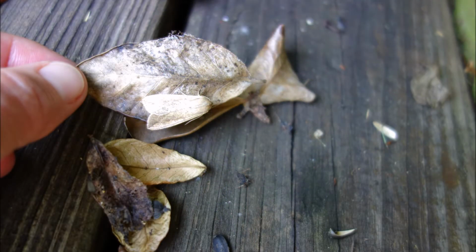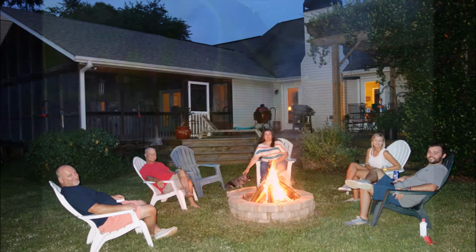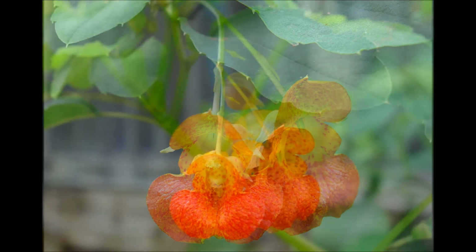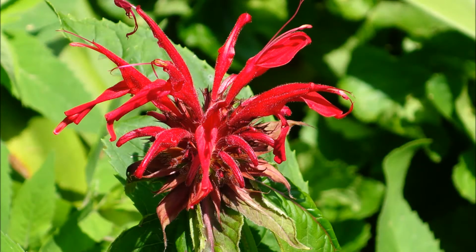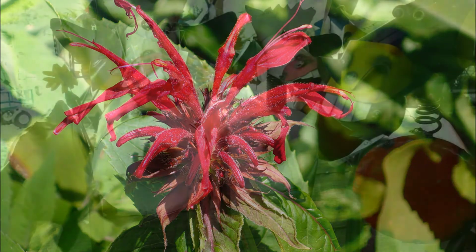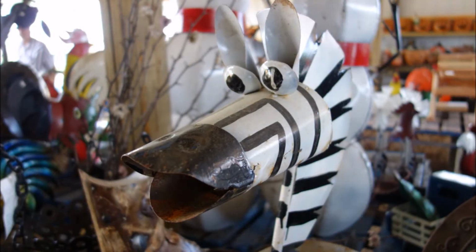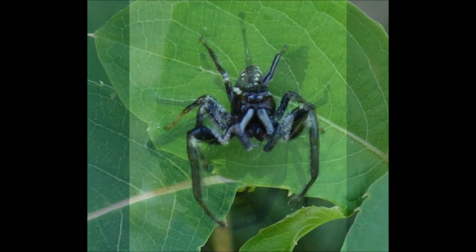I found a moth. I met some new friends and took pictures of the jewel weed. And the sand before I made a new water garden. And the bee balm is blooming. And we visited the tomato house. And I took pictures of the yard art and found a jumping spider.